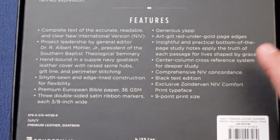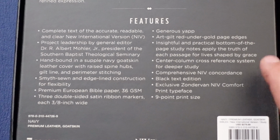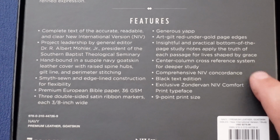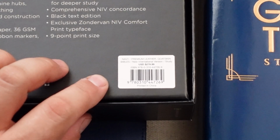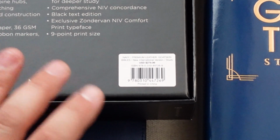show you those. You have your center column references, which I love in a study Bible. A lot of times study Bibles don't have the center column references, or they try to do some kind of different layout to save on space. I love that it's a classic reference layout for the text. There is a lot of emphasis on this comprehensive NIV concordance as well, and here we see the retail on this edition. It's $280, which would make it the most expensive of all the Premier Collection editions.